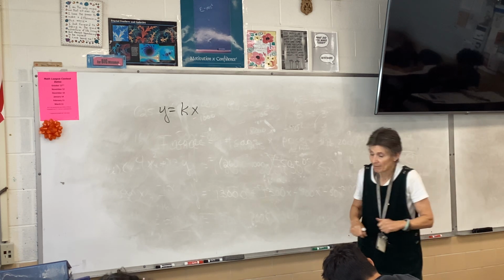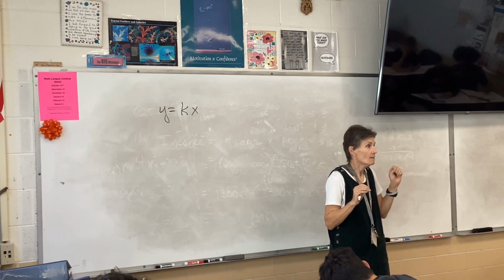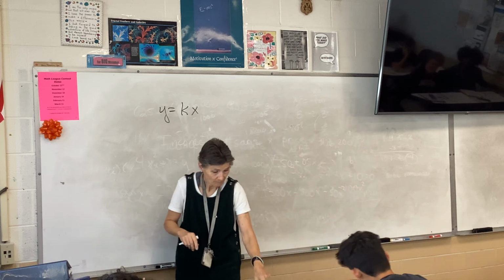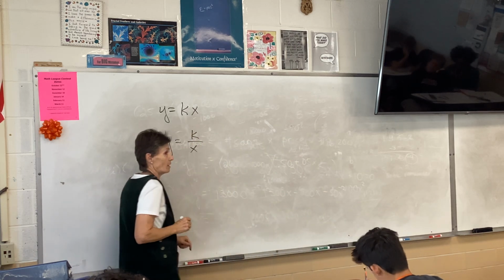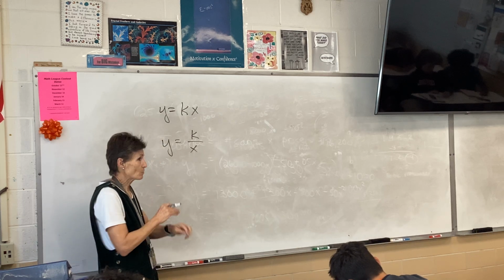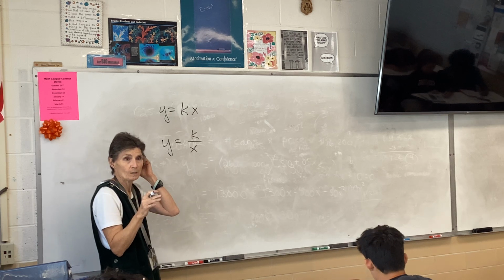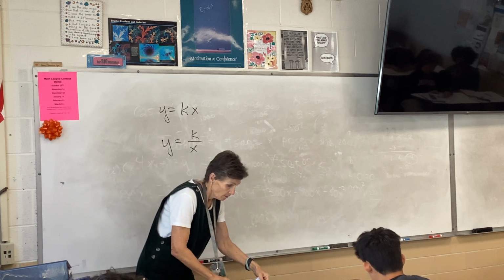Now the other one is called inverse variation. That's where one thing goes up and the other one comes down. Inverse variation is y equals k over x. Those are just the general formulas that you're going to need to stick away in your head.